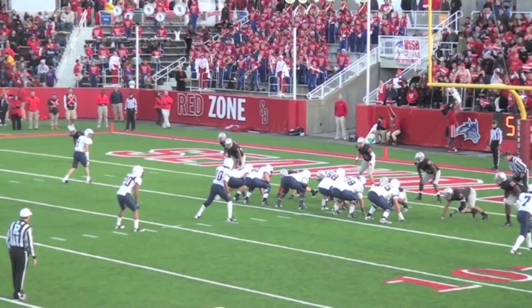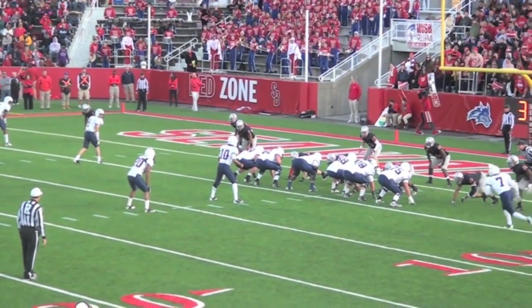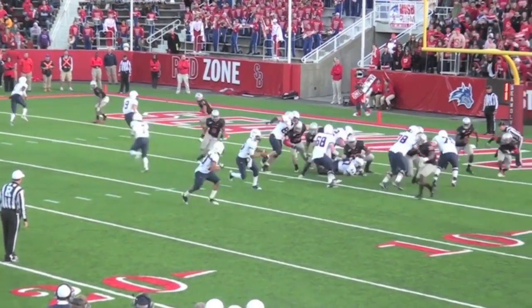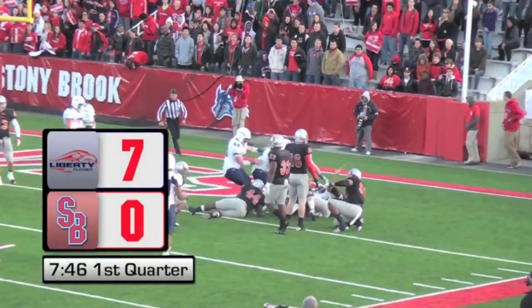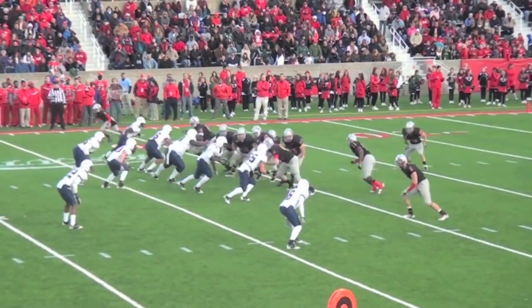But it was Liberty who would strike first. Quarterback Mike Brown in the shotgun fakes the option and crosses the plane to give the visitors a 7-0 lead. Stony Brook would fight right back.